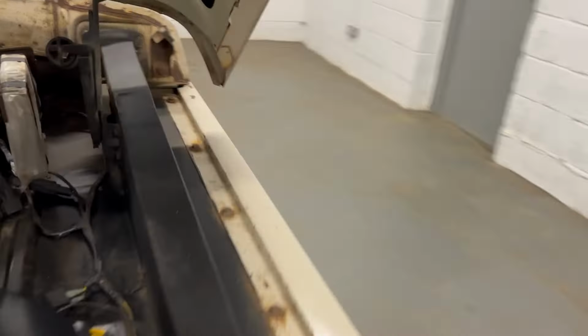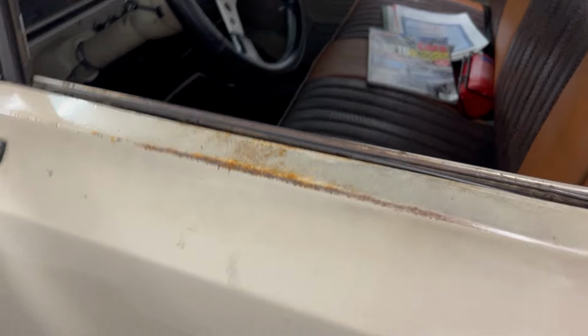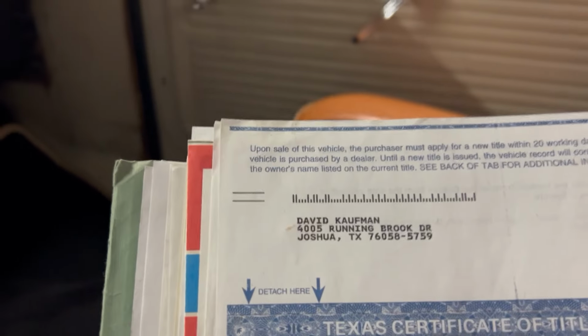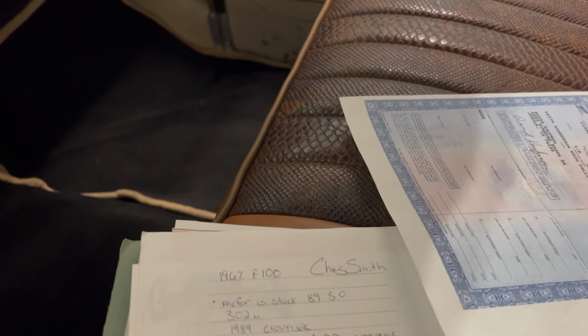I'll show you some more paperwork actually. Obviously it's running off an ECU, so it's modern, and like I say, air conditioning. That's 50 years of arms being rested out the window. Again, let's have a look at some paperwork. So we've got the last title from America, and that is in David Kaufman's name, which I think could be corrected, but I think that's Aaron's dad.